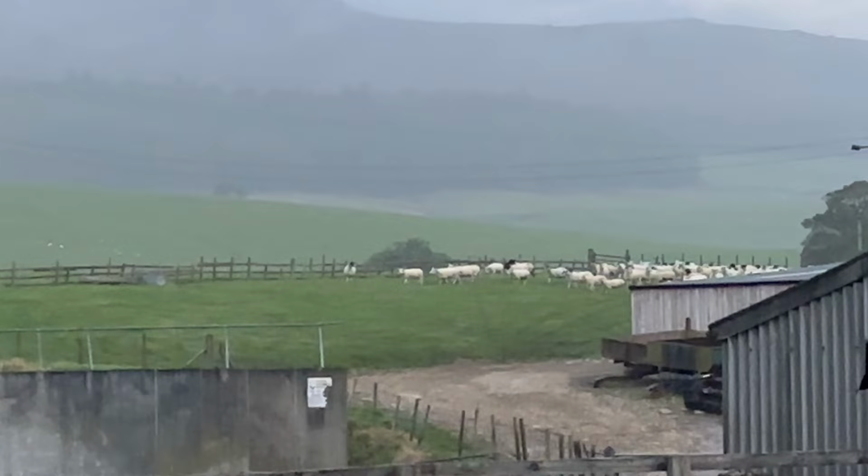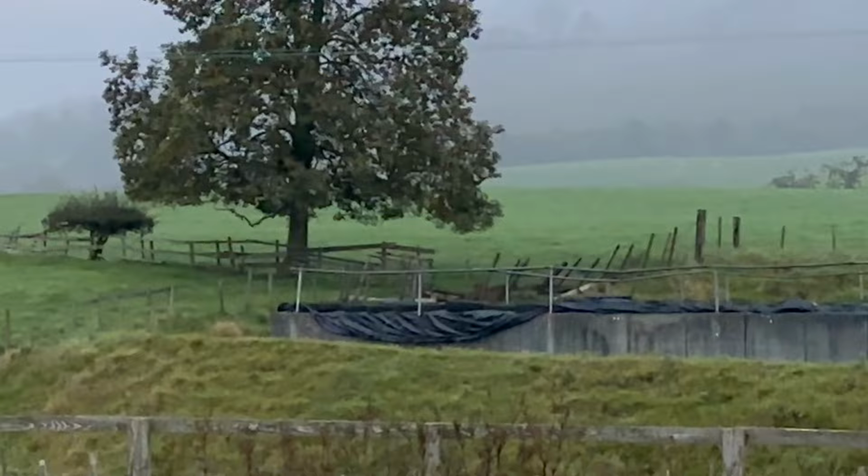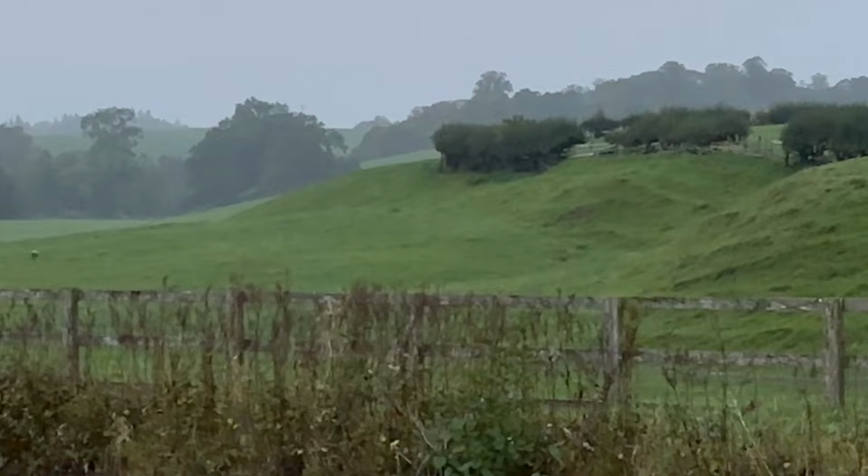There we are. We've got some nice new pastures. They'll enjoy themselves. Yes, everyone's a critic. Here's their new home.